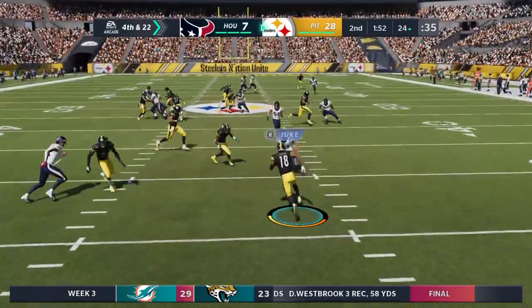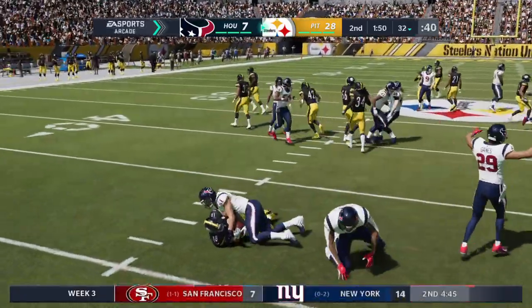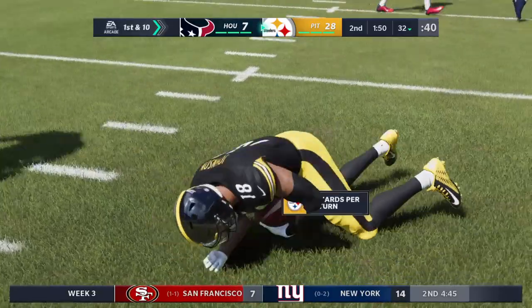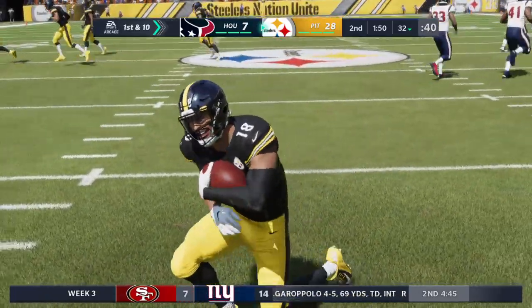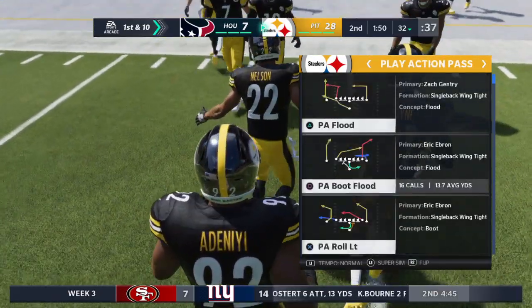On the return, Johnson. A good work bringing that one back as he picks up about 16 on the return. And possession will switch hands, 1st and 10.